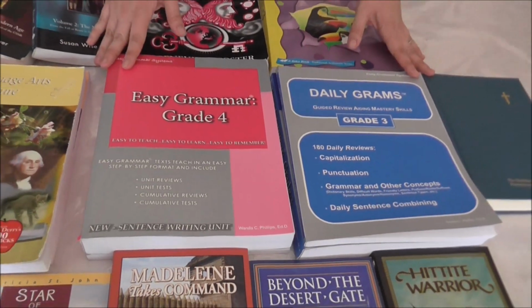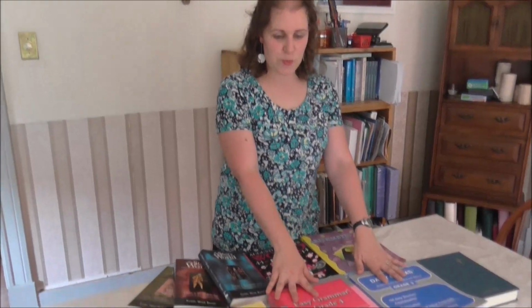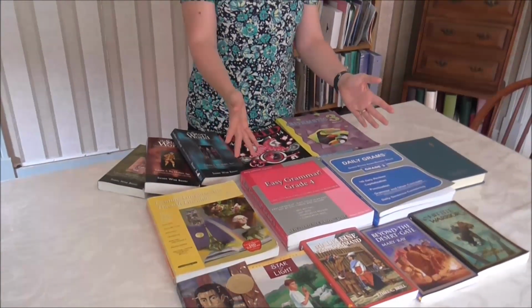These 2 books right here are Daily Grams and the Easy Grammar System. I have never used this, but it looked right up my alley because as I've homeschooled more children, I've gone away from the work text and constant busy work and doing more selective work that's not necessarily repetitive, because sometimes that wearies kids when they are doing the same thing over and over and they already know it. So I decided to take a little leap of faith and get these. These were $5 each, these 2 piles, and if it doesn't work, I'm probably going to be able to resell them.